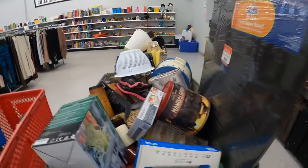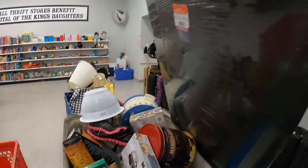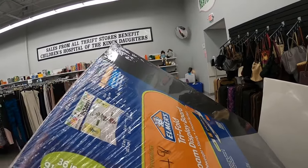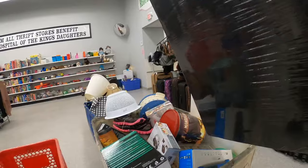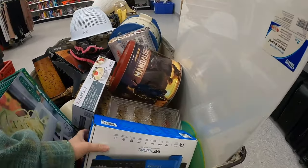Oh, we do have some poster board here. I'm always good using this stuff. I don't know if I need any of the black, but I don't even know how much it is. Believe it or not, these poster boards at Michael's are pretty expensive. I might grab it just to bring it home, just in case. I always have use for those things.